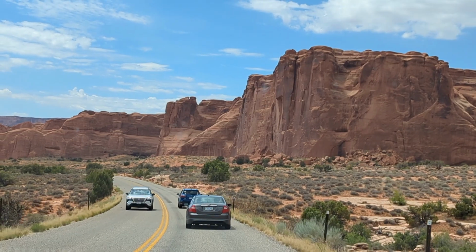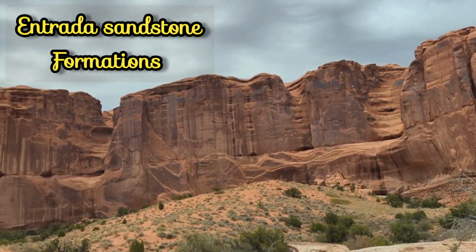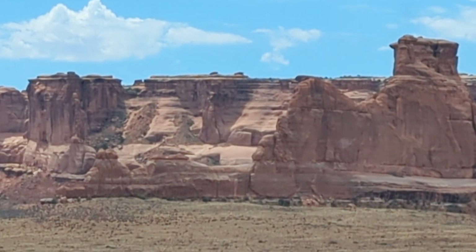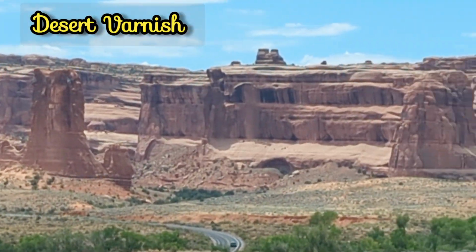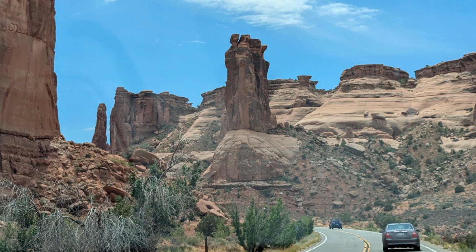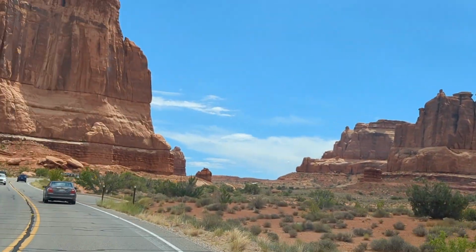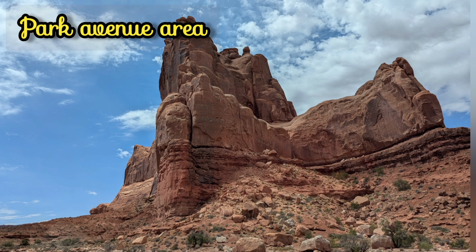The majority of rocks in the Arches are made up of Entrada sandstone, and the red color is due to iron oxide, as less as 1% in the composition. Desert varnish are the dark lines we see in rock walls that may be black, brown, or red. The park has living soil or biological soil crust, made up of cyanobacteria, algae, fungi, lichens, and mosses. The park receives 1.5 million visitors annually to see the amazing geological formations.